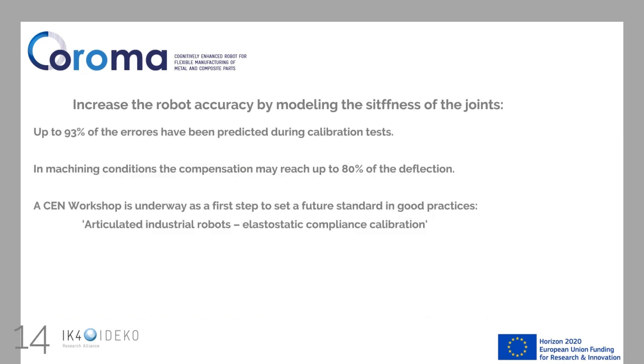Up to 93% of the errors have been predicted during calibration tests. In machining conditions, the compensation may reach up to 80% of the deflection. A CEN workshop is underway as a first step to set a standard of good practices. The name of this workshop is Articulated Industrial Robots, Elastostatic Compliance Calibration, and any industry or research organization which would be interested in participating in this workshop is open to contribute and participate in it.